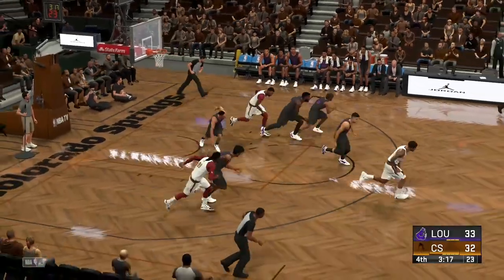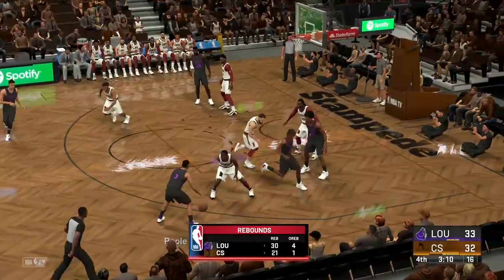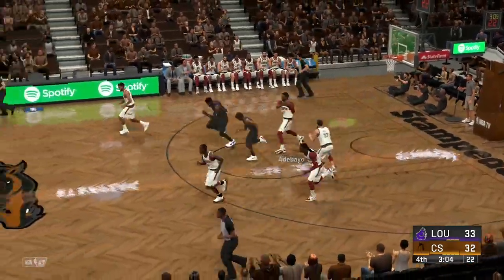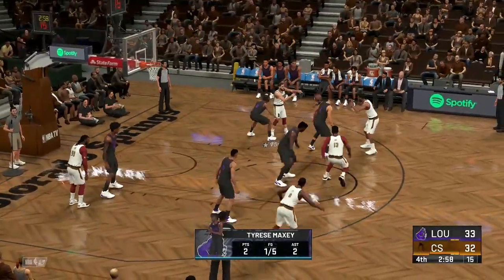The shot by Adebayo, no good. I wonder what the score would be if they weren't controlling the backboard. Louisville passing it around. Here's Maxey. That shot misses. Good work defensively by Crowder. He hasn't chipped in with many points tonight. Good thing he has the guys around him to carry the weight.